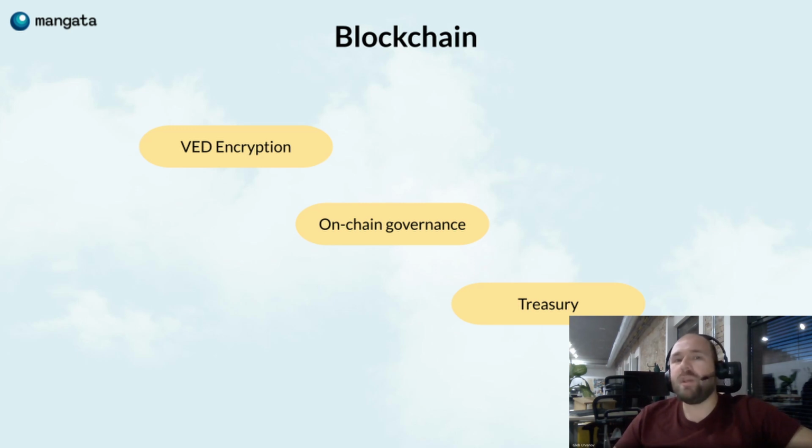Next thing, we added on-chain governance. On-chain governance is one of the important cornerstones of Mangata. Basically, Mangata is actually a DAO. Well, we don't often say that, because right now we have the testnet and the council is just small, but when it is live and fully functional, the governance will be fully DAO-like.